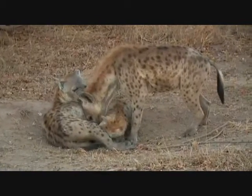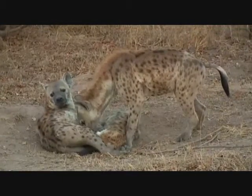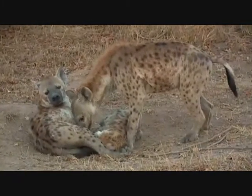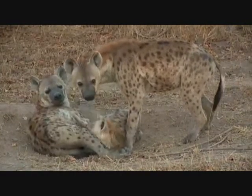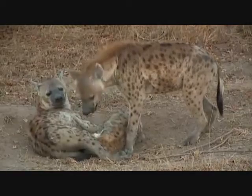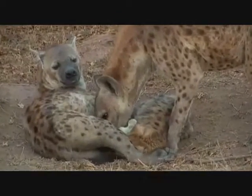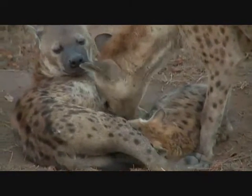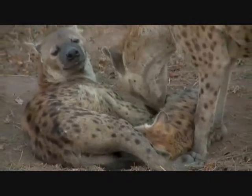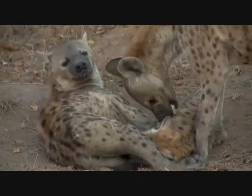That one is way too old to be suckling. So perhaps a youngster from another litter. That is fascinating. I mean, that is not a young hyena. That's at least a year and a bit old. The mother has a very resigned look on her face.